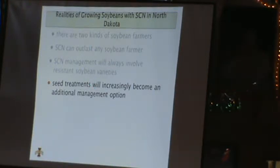Okay, reality number 4. That is, seed treatments are going to become of increasing importance as we move into the future, for you as well as for me. You're kind of getting 2 management options at a similar time. You're getting access to resistant soybeans and seed treatments at the same time, whereas down in Iowa we've had resistant soybeans for 20-some years, and the seed treatments have just started to come on board.